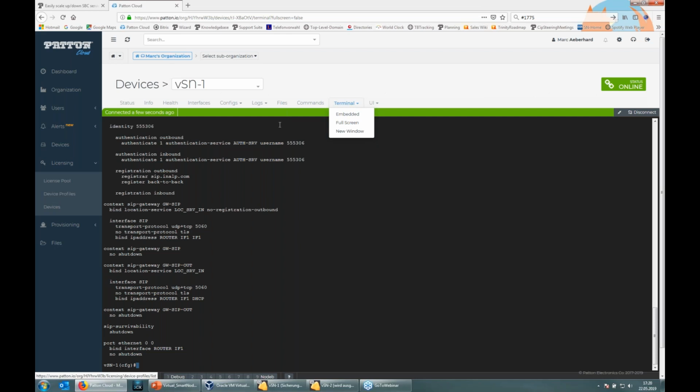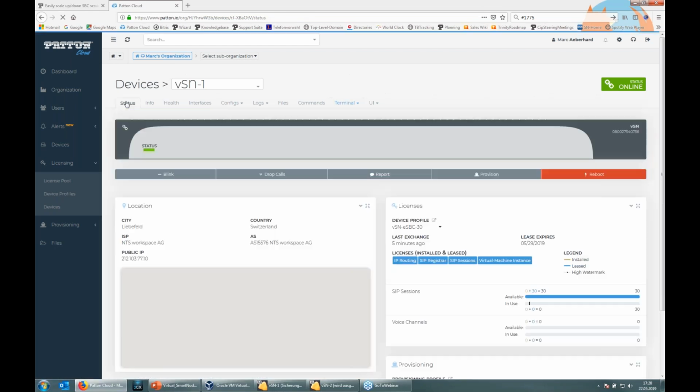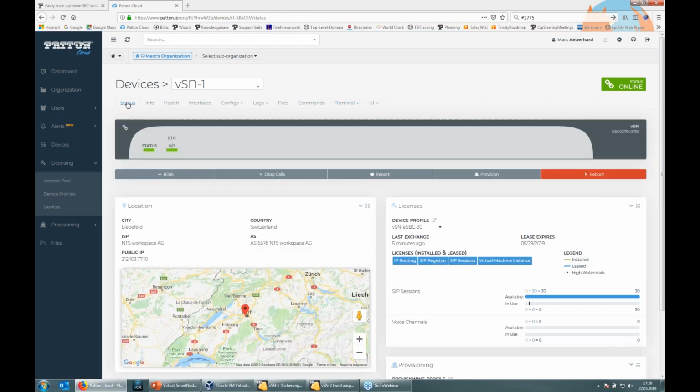Good. So much for all the status information, about all the options that the Patent Cloud gives you to manage the smart nodes. And it's not particularly the virtual smart nodes, but every smart node that is running the latest operating system can be managed out of the Patent Cloud.